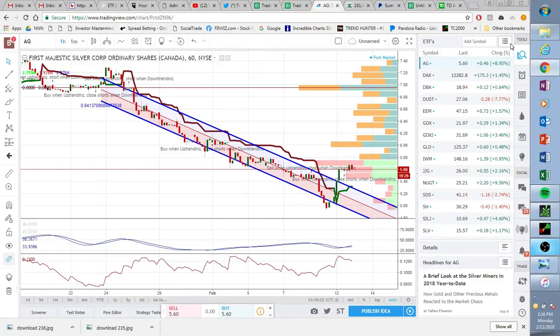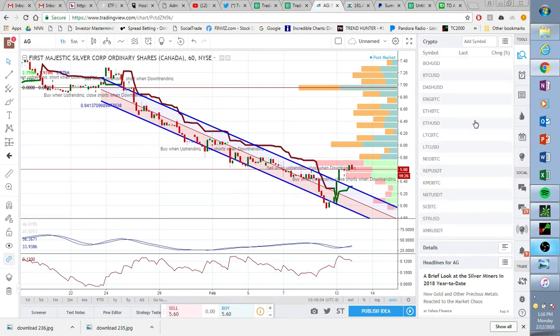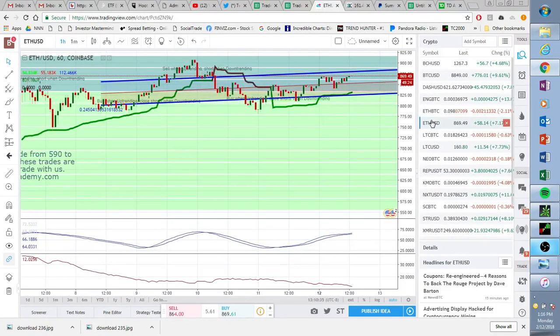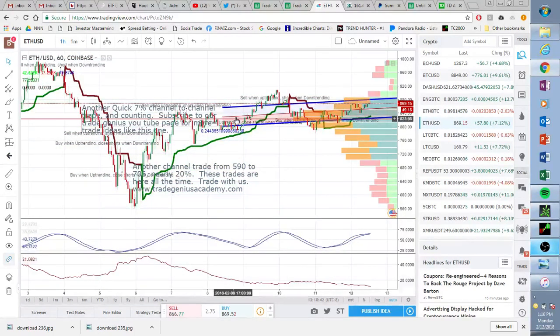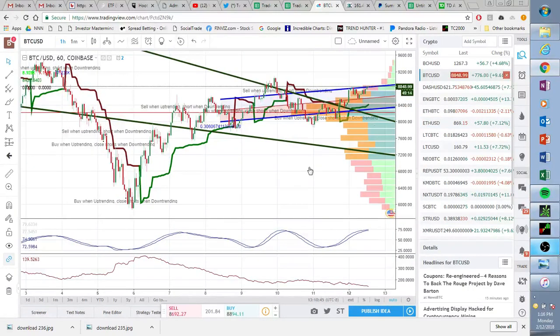Now flipping over to everybody's favorites, the cryptos. Remember, everybody said, "Oh, this is going to go out of business because it's a Ponzi and it's not a safe haven." Well, here's Bitcoin. This is when everybody was mocking it. 80% later, it's here, and that coincided with the 10% drop in the stock market.